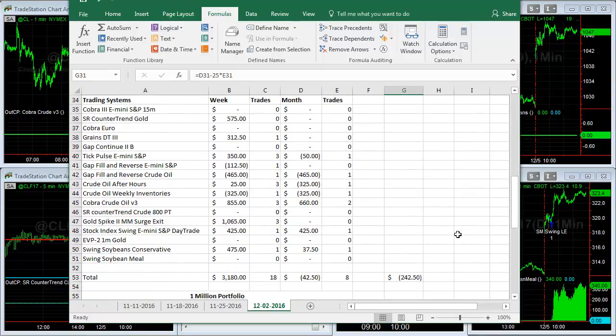In the 100K portfolio, we had 5 additional systems from this point forward, and 3 of those traded last week, and they were all profitable. 3180 on 18 trades, and around break even on the first 2 days of the month, minus 4250. With $25 round turn slippage and commission, it's minus 242.50.